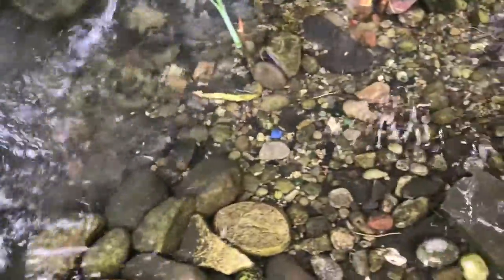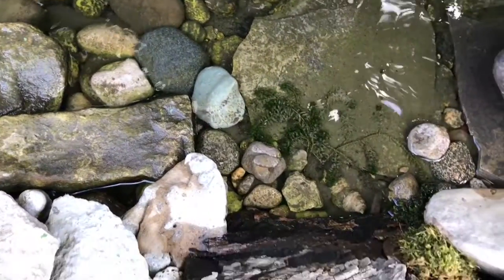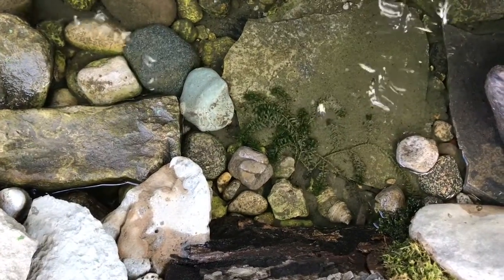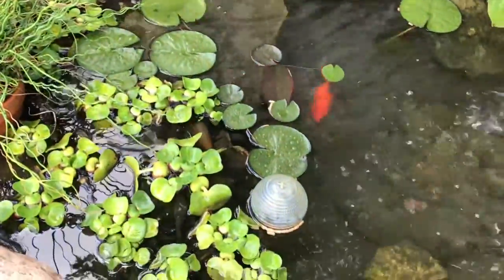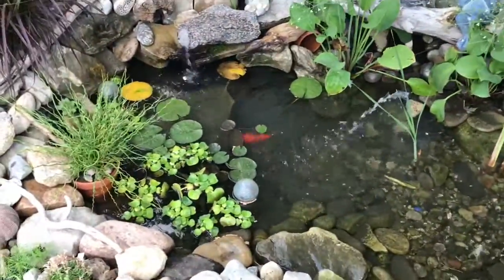The water's nice and clear. Got snails and different little bugs thrown in there. More oxygen. Just can't. Oxygenation? No, that's not right either. Somebody tell me in the comments.